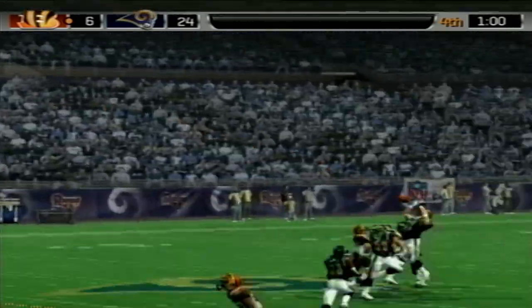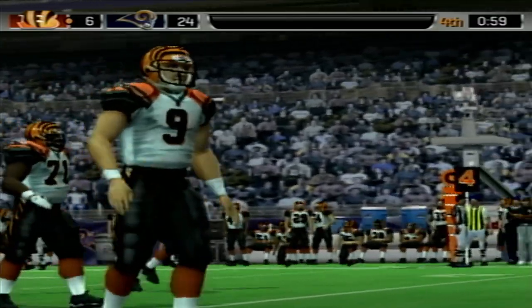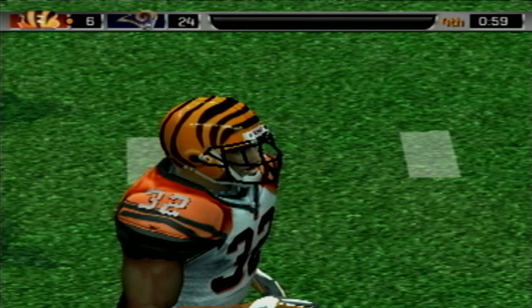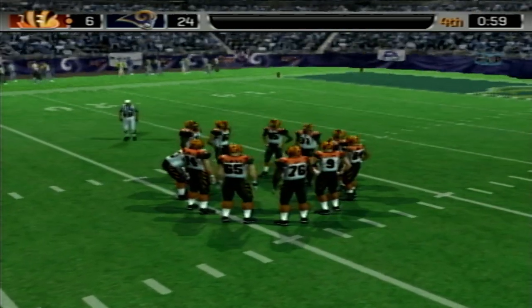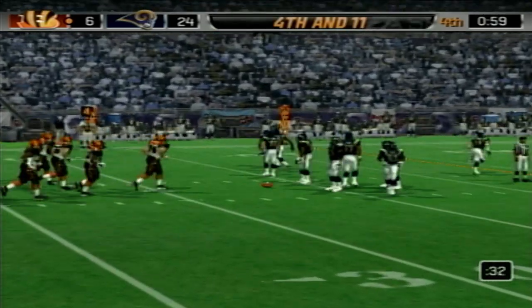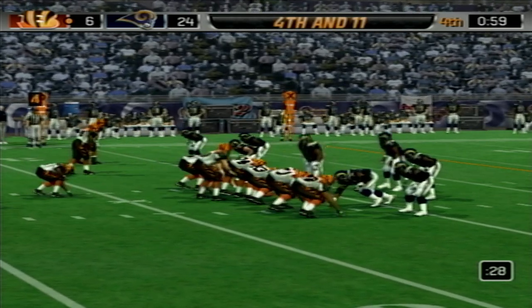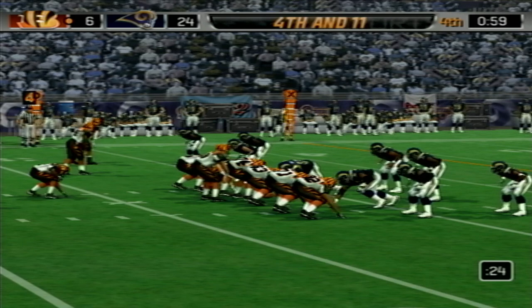Throws it. And they're going to keep going to the air, but it might be a little too late. Fourth and long, they have to make something happen here, or this one is pretty much over. They might just go deep, hoping for a pass interference call. Well, it's really not much of a decision here. They have to go for it.